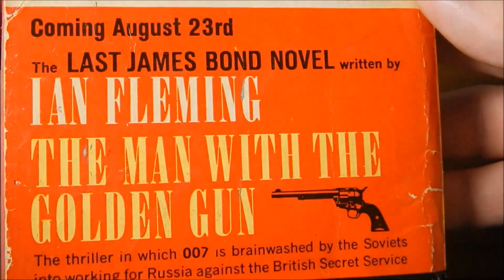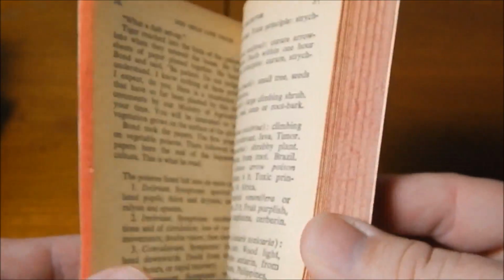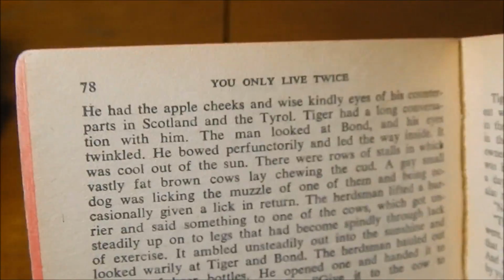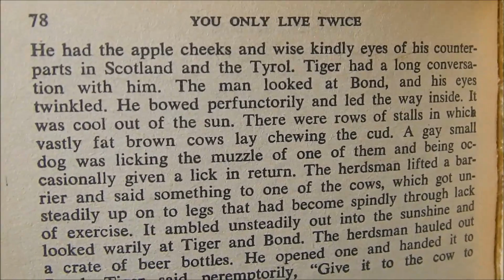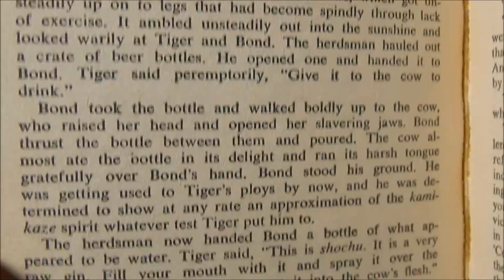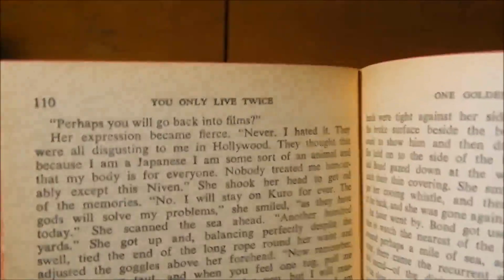But this was one of the first novels I tried to read, and I just couldn't get into it right away because I was a huge fan of the Sean Connery film. Whenever I started it up, it does have Tiger Tanaka, but it didn't have spaceships eating other spaceships, and I was like, yeah. It took me a while to read it, but it's pretty fun stuff.